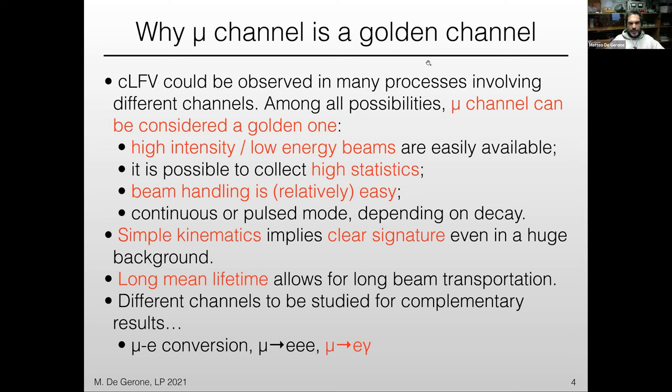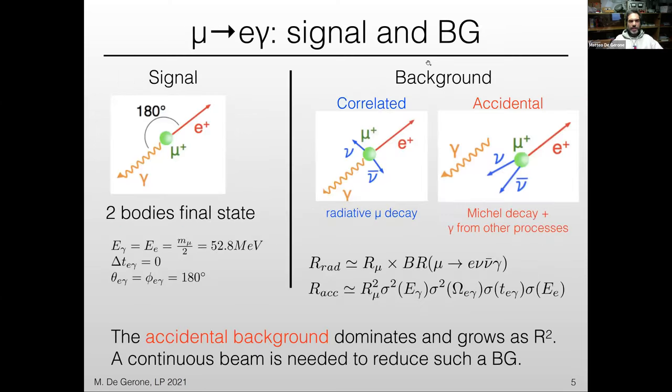Some colleagues of mine already told you today that there are different channels which can be studied, and all of these channels are supposed to be complementary among themselves. There is, for example, the mu-e conversion, we just heard about this. And there is also the mu to 3 electrons decay. And finally, there is the mu to e gamma decay, which is the one I'm going to tell you about in this presentation.